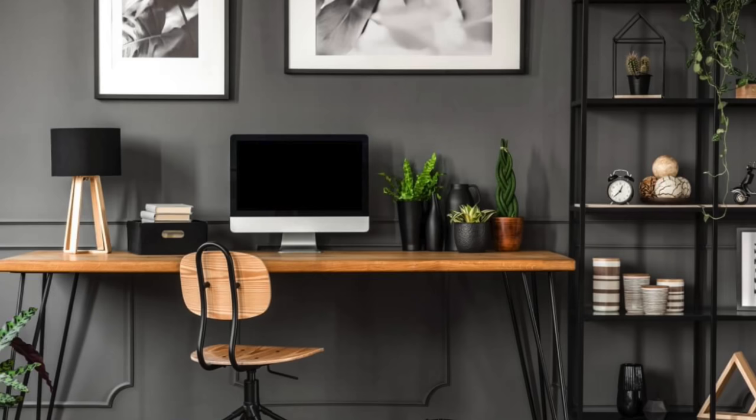But here's the reality, guys. What's important is the scale of the plant for the space and the container that it's in. Those are two things you have to study to make sure you get it right. But if you do, designer kudos for you.